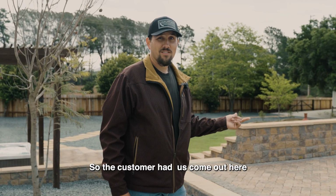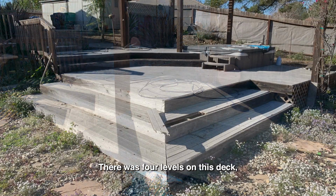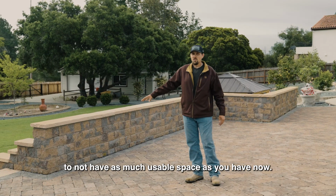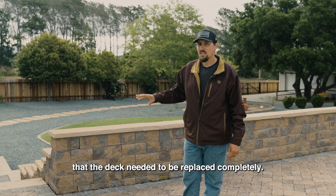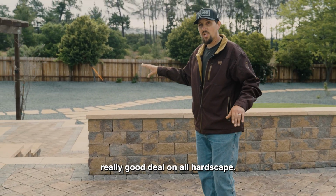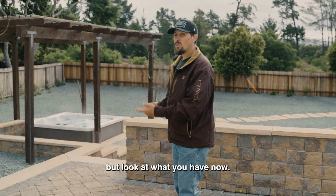So the customer had us come out here and I provided them with a quote on replacing the deck. There used to be a deck here. There were 4 levels on this deck, which allowed you to not have as much usable space as you have now. We ended up finding out later on, when we moved forward with the project, that the deck needed to be replaced completely. So at that point, I gave the customer a really good deal on all hardscape. It was a little bit more expensive in the long run, but look at what you have now.